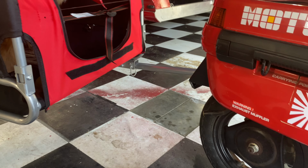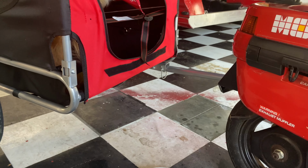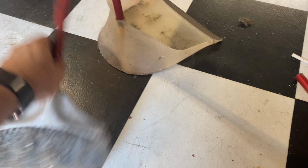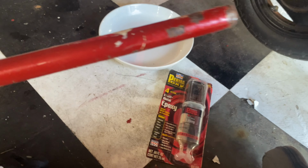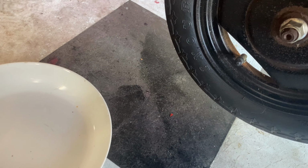So just for a temporary attempt at a fix, or a workaround, I have this old broken plastic dustpan with this broom. So I took a pipe cutter and cut off this, and I may weld it on, but for now I'm just going to use high heat epoxy to put it on, and it'll look a little something like this.